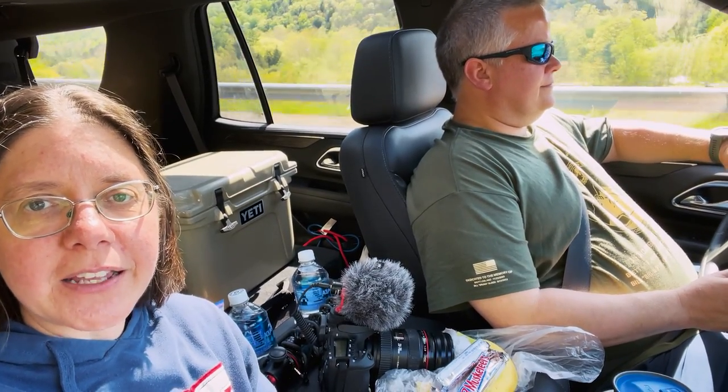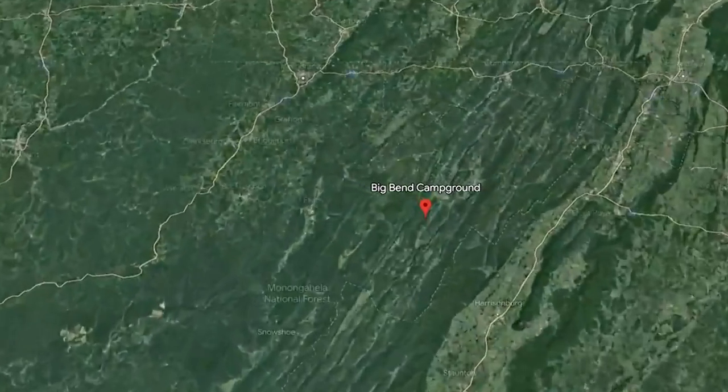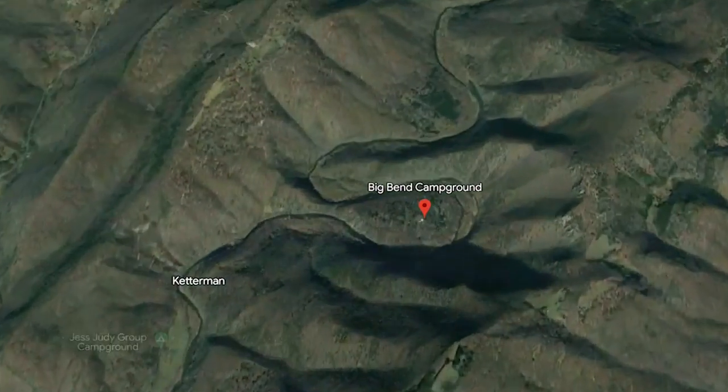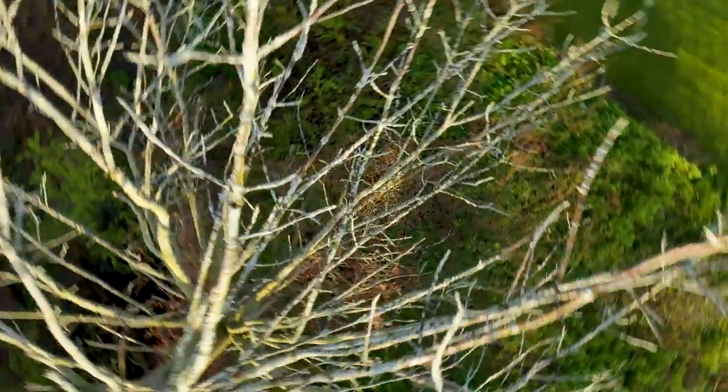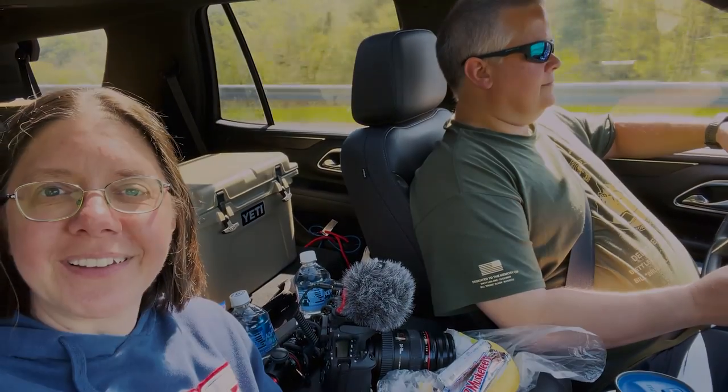Welcome back. We are on our first trip for the 2023 season, and we're heading to West Virginia to Big Bend Campground. We're excited. We're taking you along. We had an eventful first part of our trip. I crashed the drone, so hopefully we can get it repaired and working well for this trip. Otherwise, oh well. But we'll take you along for this trip.